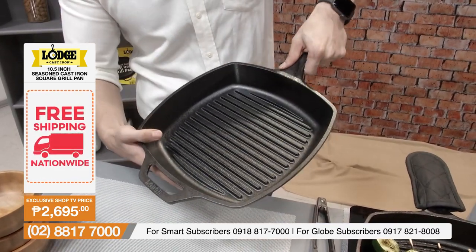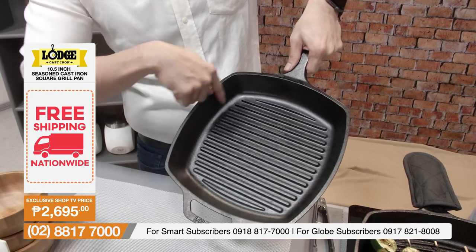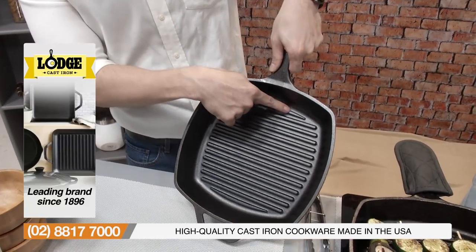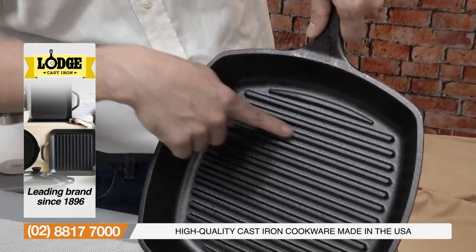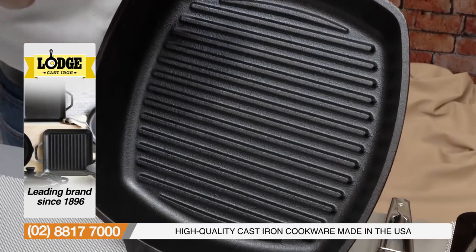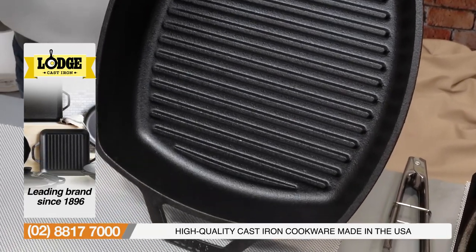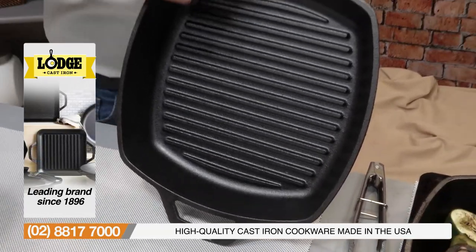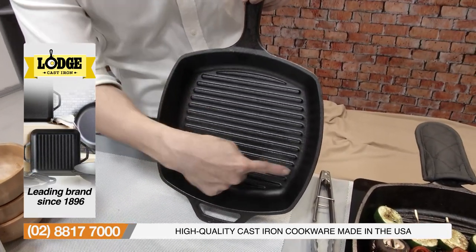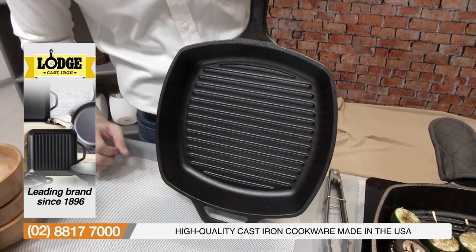Now, let's look at our grill pan itself. Again, 10.5 inches nga siya. It is a grill pan because of the grill marks that we have. Yung grill marks na yan, yung tinatawag kong pampasosyal ng ating mga pagkain. When you go to a restaurant, you pay for an expensive grilled steak, grilled salmon, grilled chicken. Yun yung hinahanap mo, di ba? Napakagandang tignan ng pagkain pag meron ng mga black or dark grill marks na yan.